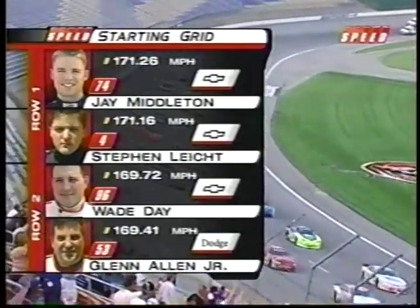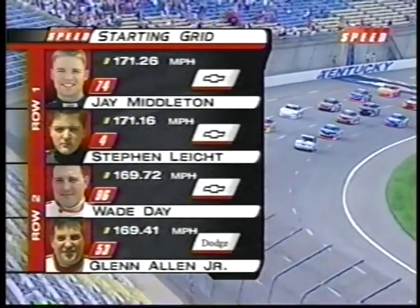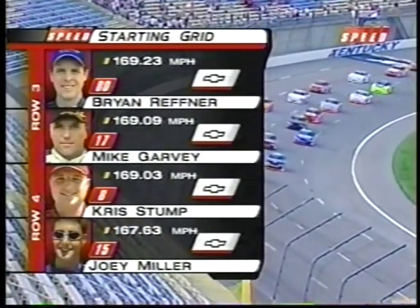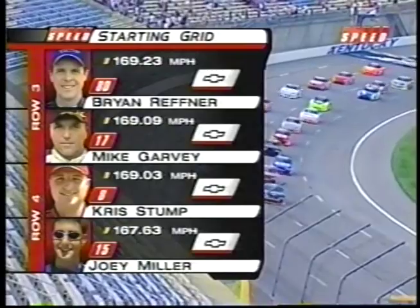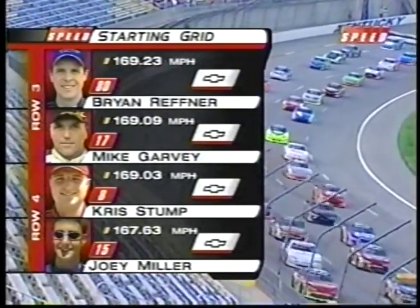Front two rows, Jay Middleton, the rookie, establishing the track record, with Stephen Light qualifying second. He's the point leader. Wade Day and Glenn Allen Jr. Rows 3 and 4 include former champ Brian Reffner, Mike Garvey off of his win a week ago, Chris Stump, and hot rookie Joey Miller.